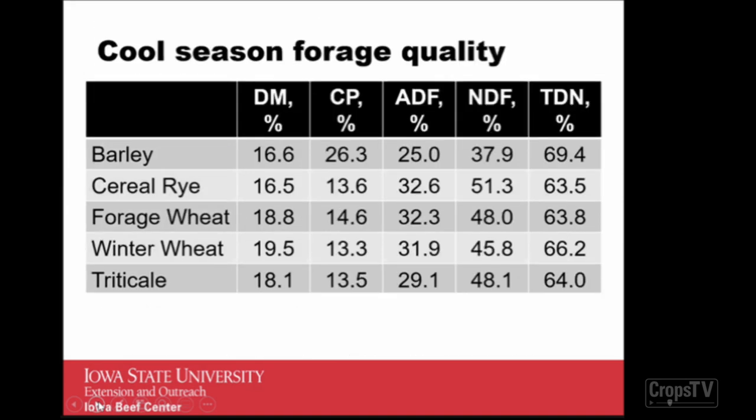This here is just demonstrating our forage quality. So we have each of our species there. There is a little bit of variation just because our cereal rye was starting to head out, so it was a little bit more mature than some of these other forages that are listed.